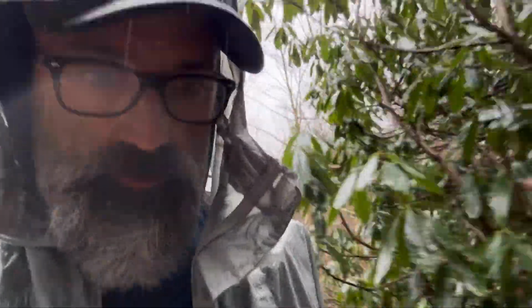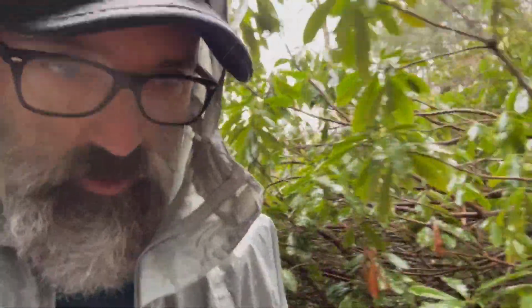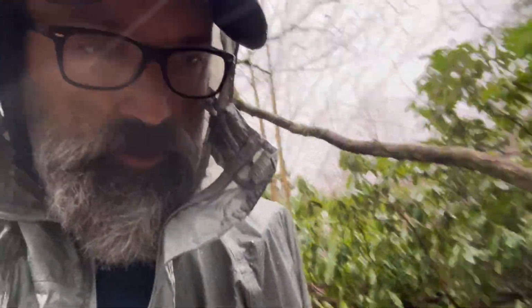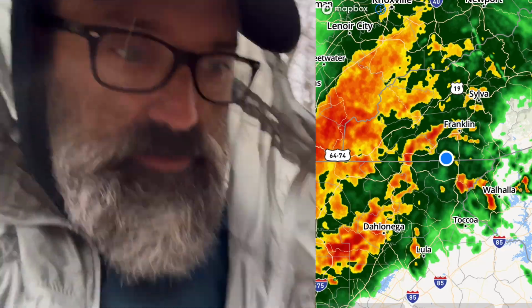Having waited for the rain to pass, it turns out it was just getting started. And when I walked to the shelter to say goodbye to people, it really started coming down. So he pulled it up on radar and it was just a massive red as far as we could see to our west. So I waited it out for a couple of hours.